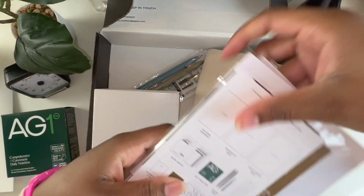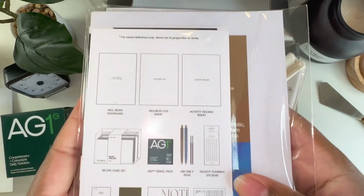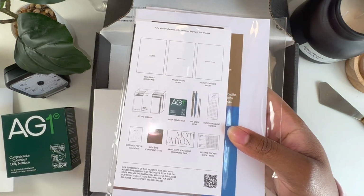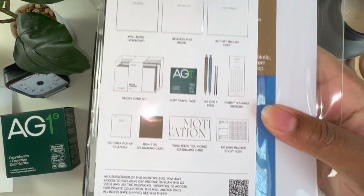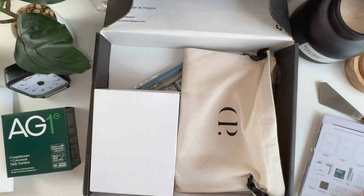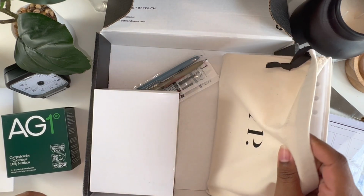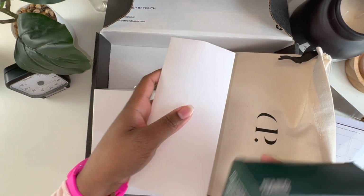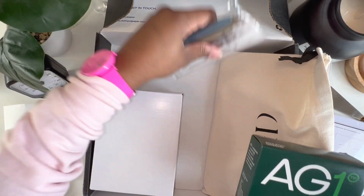Here it is. Okay, so this is what all we have. I'm gonna show y'all. I don't like to look at this initially. I wanna be kind of surprised, but I'll refer back to it if I get confused about something. But that's everything that's gonna be included in this box. Okay, it looks like a lot is going on over here. Here are the Penspiration pens. It looks like they have some extra ones down here.